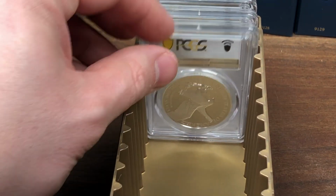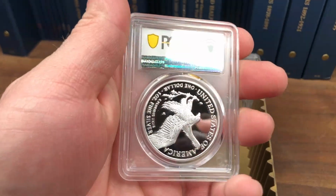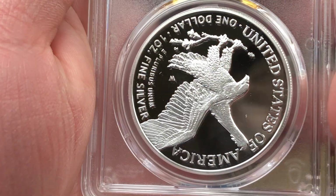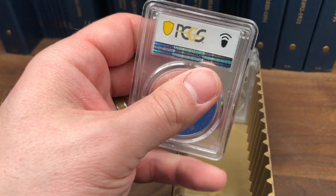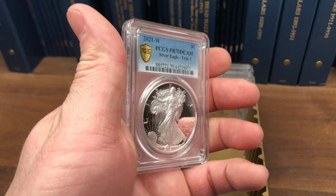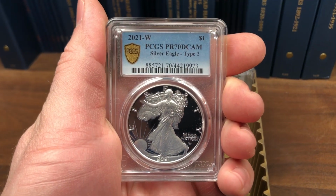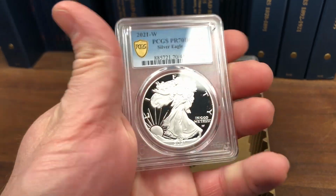And up next is going to be the Type 2 from West Point from 2021. You can see the mint mark right there. Hoping for another PR70 Deep Cameo. Let's see what we got. And another PR70 Deep Cameo, Silver Eagle Type 2 from West Point.